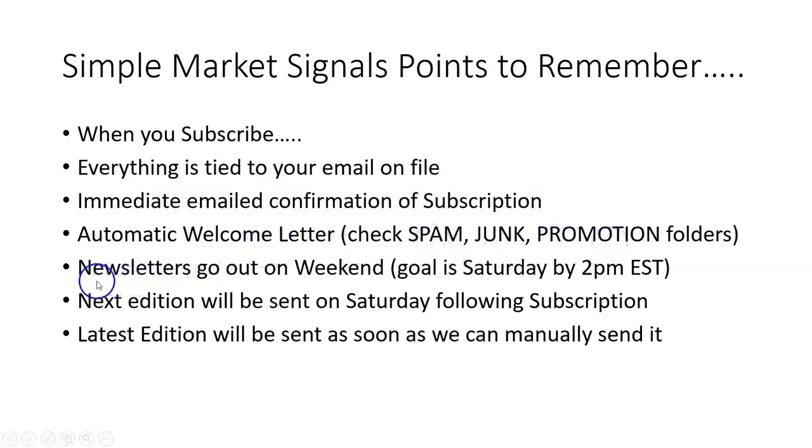And also understand that the newsletters go out on the weekend. All right, so the goal is to get it out Saturdays by 2 p.m., but it could be any time over the weekend, depending on how long it's taken me to do the research necessary for that week's newsletter. But I try to get it out by 2 p.m. Eastern Standard Time every Saturday if I can. Again, earlier if I can make that happen.